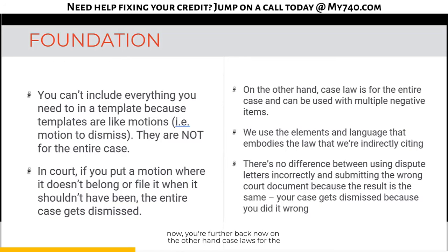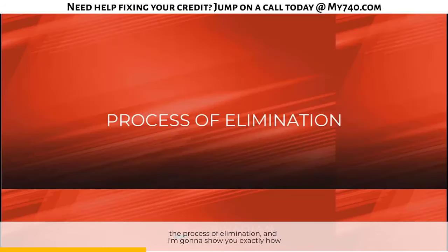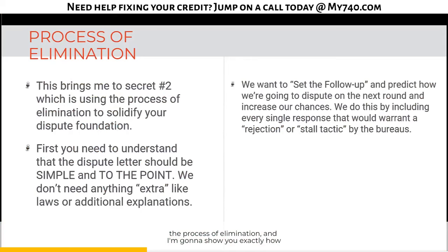Now, on the other hand, case law is for the entire case and can be used with multiple negative items. So we use the elements and language that embodies the law that we're indirectly citing, right? There's no difference between using dispute letters incorrectly and submitting the wrong court document because the result is the same. Your case gets dismissed because you did it wrong. So we are going to use the process of elimination. I'm going to show you exactly how this works.